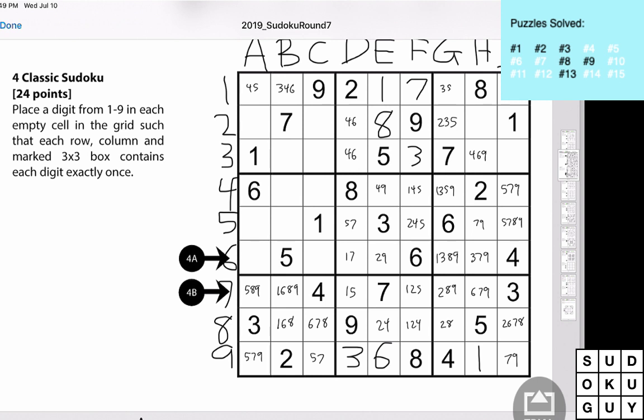This one, no. This box here, no 1, no 2. Could be a 3. Could be a 4. No 5. Could be a 6. No 7, no 8, no 9.